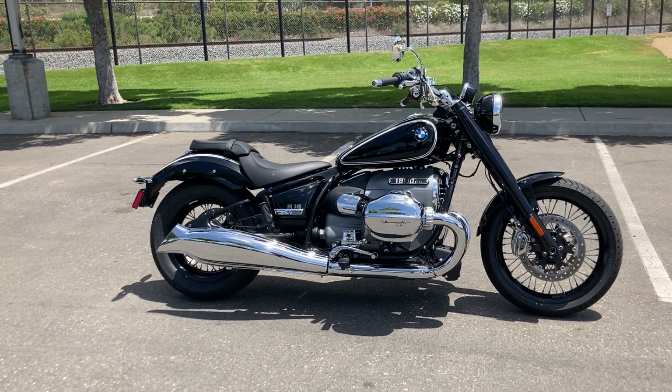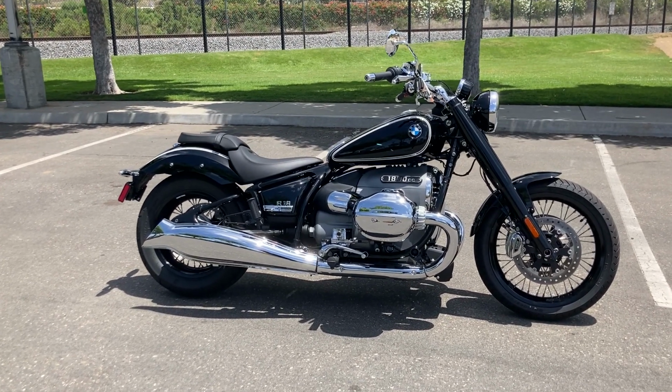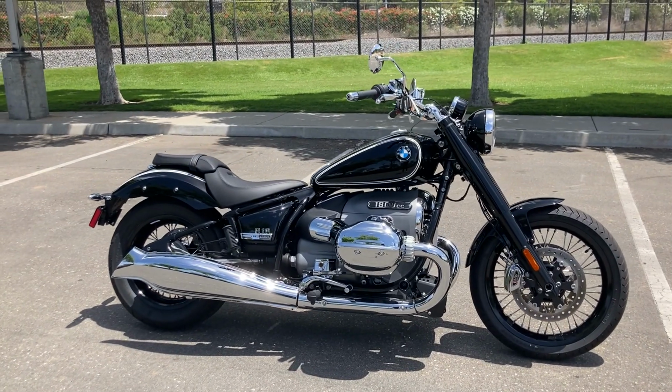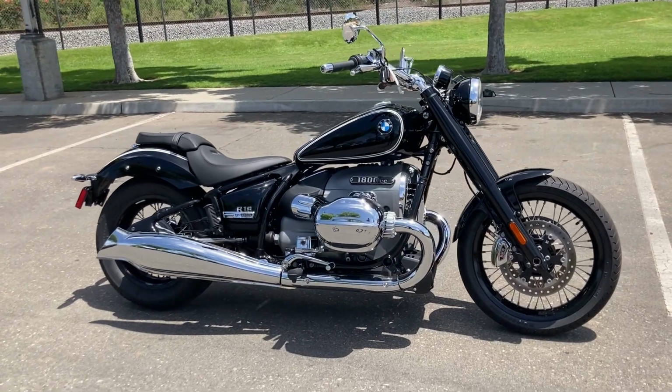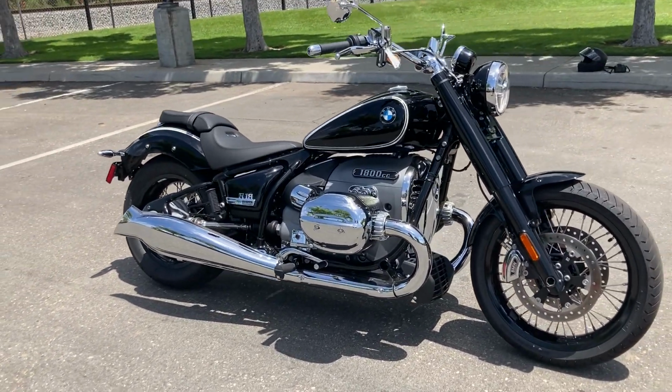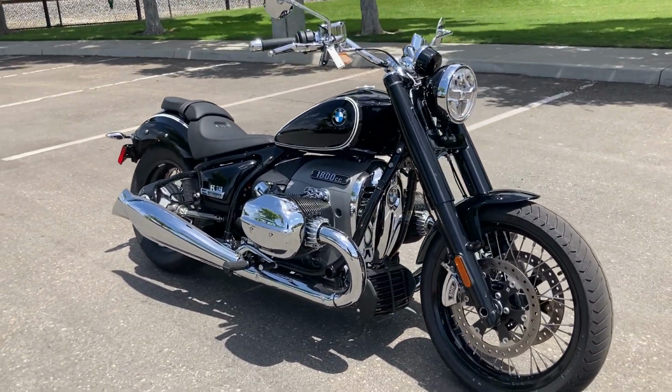Hey guys, we're at Biggs Harley Davidson in San Marcos, California, and today we're looking at a 2021 BMW R18. This bike has never been registered before, so it's considered new.